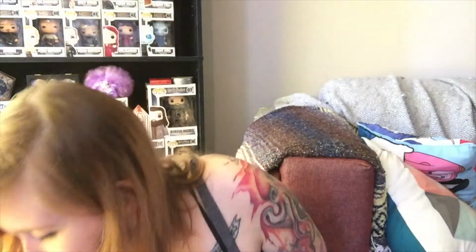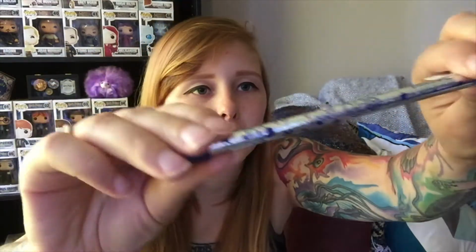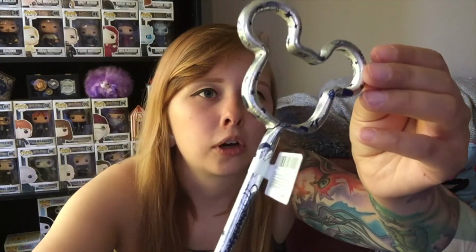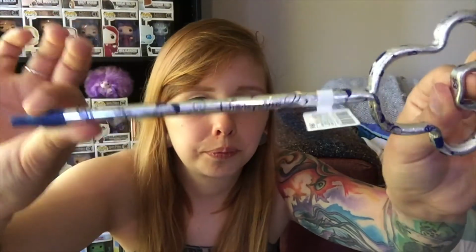Next, I think I'll jump into stationery as that's what's sitting beside me. I'll show you the pens first. I bought so much stationery. No regrets. So I got a ton of these little pens here that have the shape at the top. This one is the 25th anniversary one. And it has little cogs on it, Mickey, Minnie. I think that's it. Mickey, Minnie, some cogs, and some stars. Silver with the blue writing. These pens are €5.99. So I got this one.